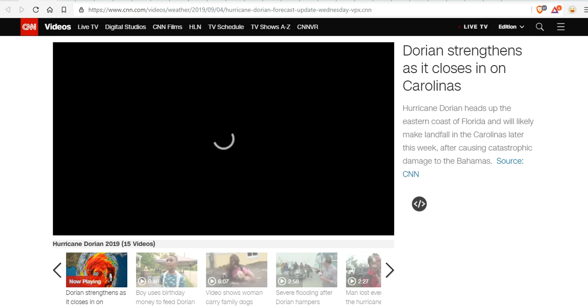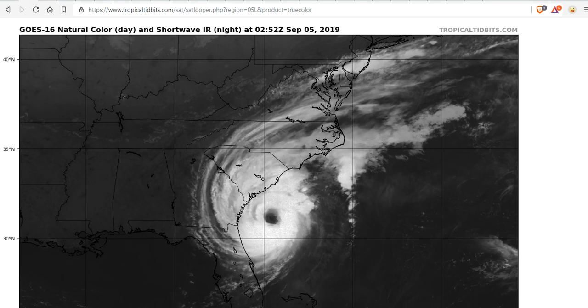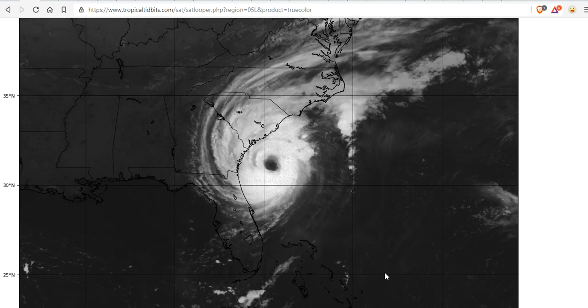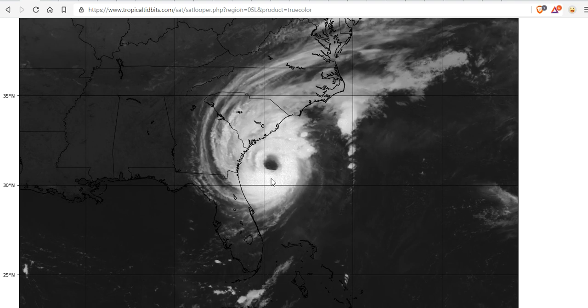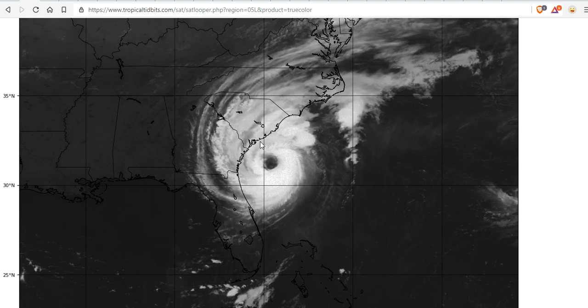Yes, indeed, you heard it here, but she didn't get the update. Here we have the GOES-16 natural color shortwave IR, and these are the most recent satellite images that I'm bringing you. This is live, a live composite of the last hour. So the final position is where the storm is now. It's just offshore South Carolina.